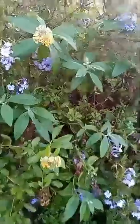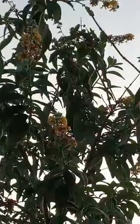This is another, I don't even know the name of this. Anyway, this is just a very quick tour. Again, some flowers that I don't know the names of. This is a butterfly bush. Big bush with a lot of, you can see up there. It's pretty high. I'll have to zoom in on it, I guess. I think you can see some of the yellow flowers up there.